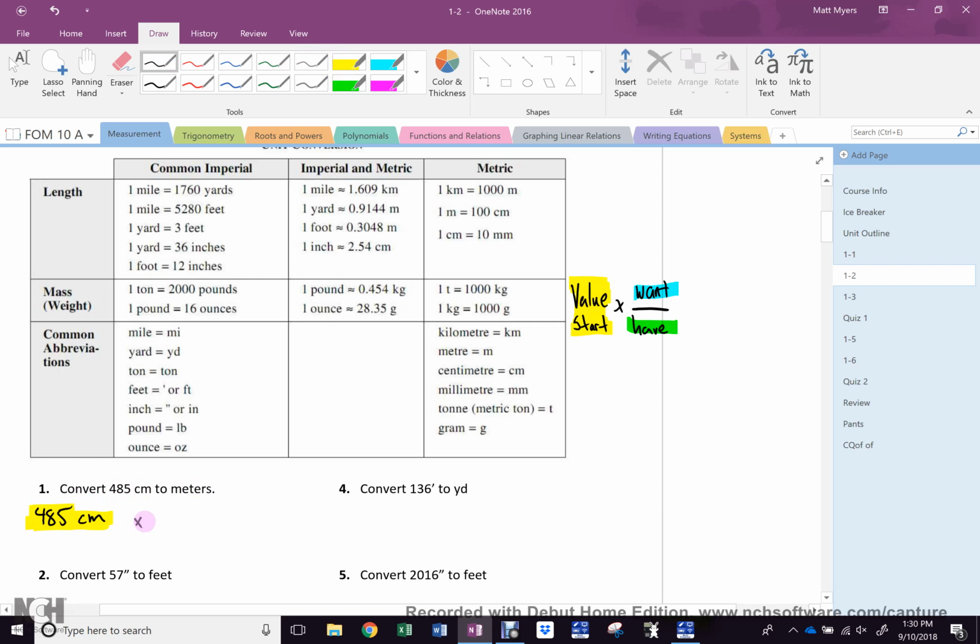Now, I multiply by what I want. What am I converting it to? Meters. What do I already have? Centimeters. Where do I get the numbers to fill this in? I go to my chart that I just gave you, so you don't have to keep flipping to your chart today. On this chart, you see right there, 1 meter equals 100 centimeters. So you go down to your equation. The meters gets the 1, the centimeters gets 100, color coded with what we are doing up here.